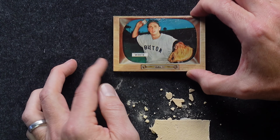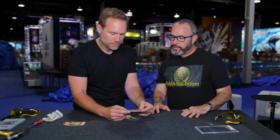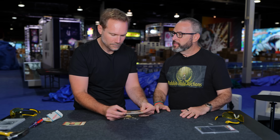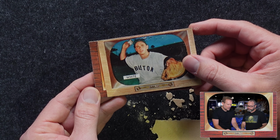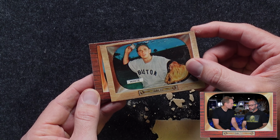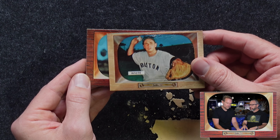So we got a Boston player. We got white for Boston. Love the old pose, the shot-at-TV portraits. What's the rhyme and reason on the different colors of the TV wood? I recall the lighter grain TV card colors being the lower number cards.